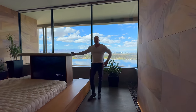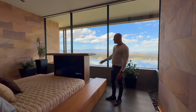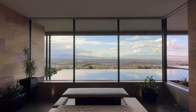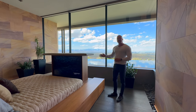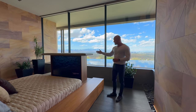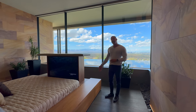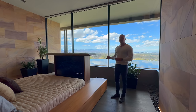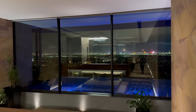But I'm sure you saw this, so let's talk about this. Nice party trick. We have this display that pops up out of the ground. What's neat about this is, unlike most displays that are housed in cabinets, this actually is depressed into the foundation of the home. So this actually goes subterranean below the foundation only to deploy up. So if you want to watch TV in bed, you can watch this, or you can lower it and just take in the gorgeous, gorgeous sights.